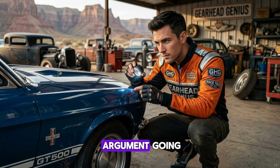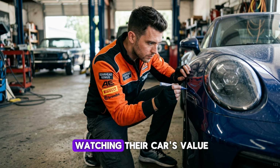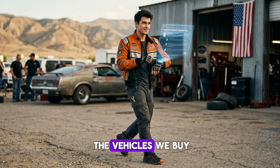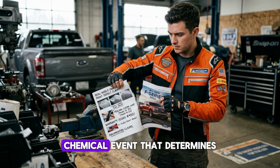Let's get a real argument going, because the truth about these finishes isn't found in a brochure. It's found in the real-world experiences of the people who are tired of watching their car's value peel away. We need to hold these manufacturers accountable for the skin of the vehicles we buy, and that starts with sharing the actual data.